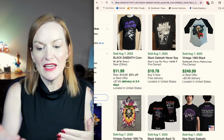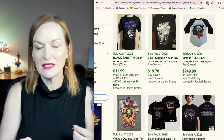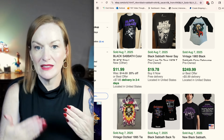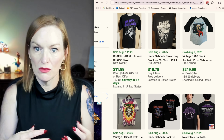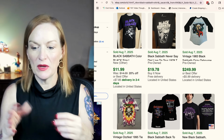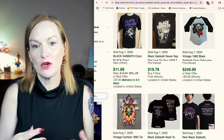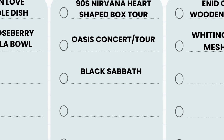So it looks like even if it's not an authentic vintage shirt, you can still make a profit on the shirt that you get because Black Sabbath seems to be selling well, whether it's vintage or new. But definitely the Black Sabbath vintage shirts, especially these 3/4 sleeve shirts, are doing really well. So if you see one of those, definitely pick it up. Next up is Alice in Chains.